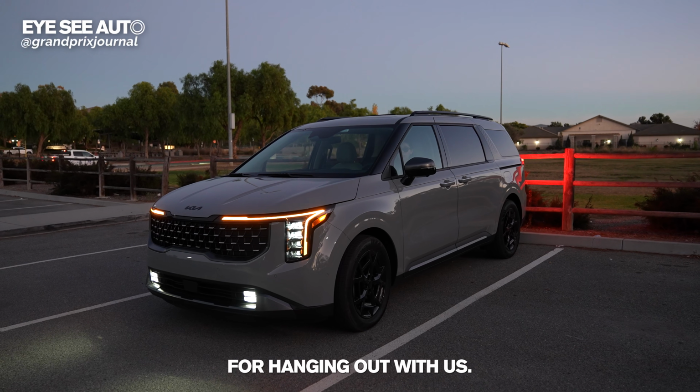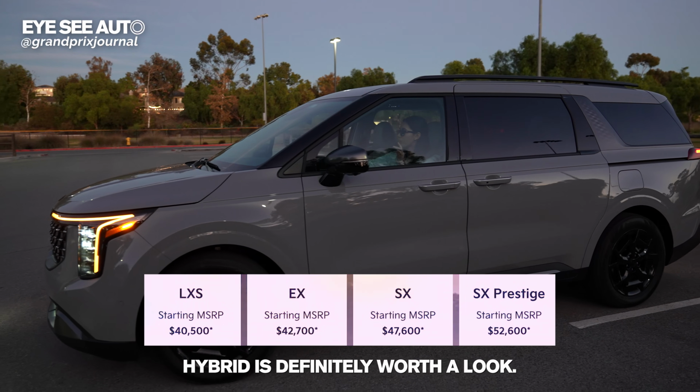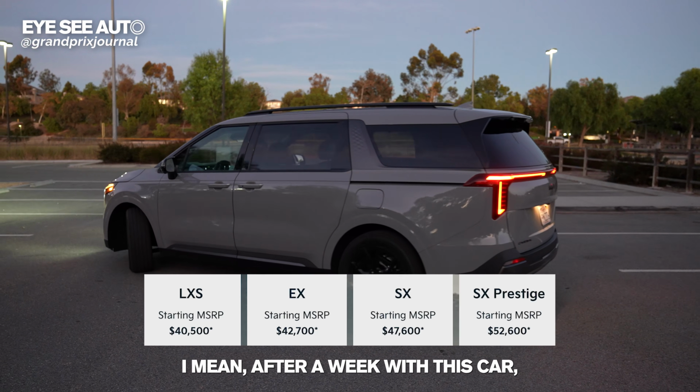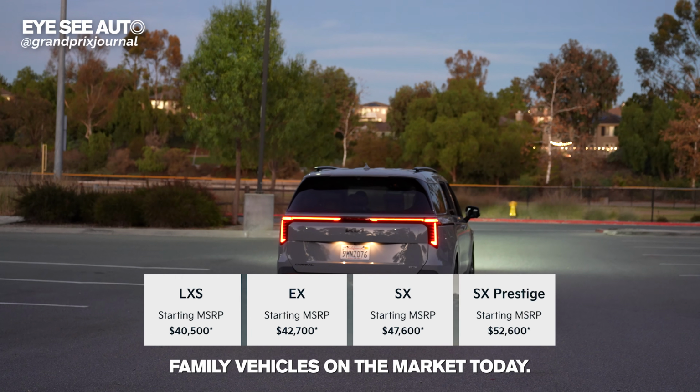Well, thank you so much for hanging out with us. If you're considering a minivan, the Carnival SX Prestige Hybrid is definitely worth a look. I mean, after a week with this car, we think that overall this is probably one of the most well-rounded family vehicles on the market today.